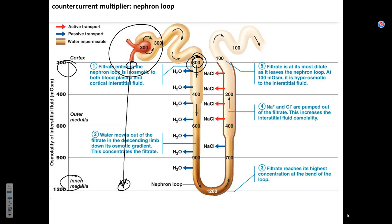So as this 300 enters the nephron loop, it appears in the area where osmolality on this side is, say, 320. Higher osmolality means higher concentration. Now, water goes from high to low concentrations of water, or low to high concentrations of solutes, right? Water will always be driven to the areas with the high concentrations of solutes.